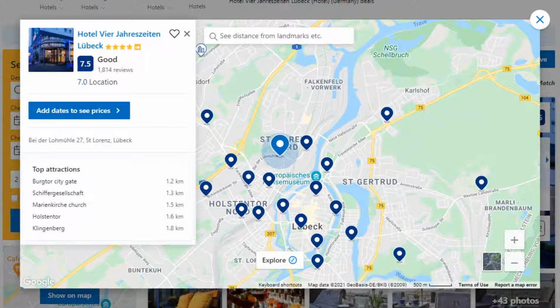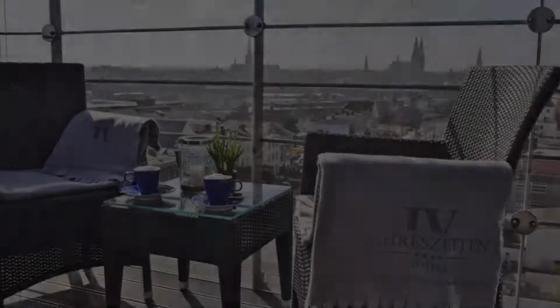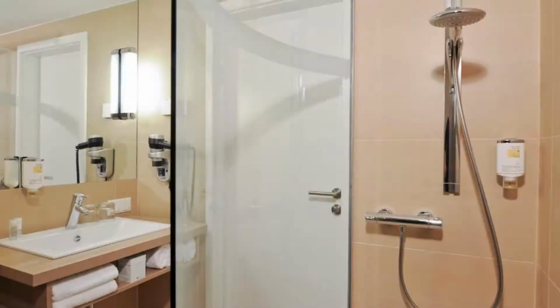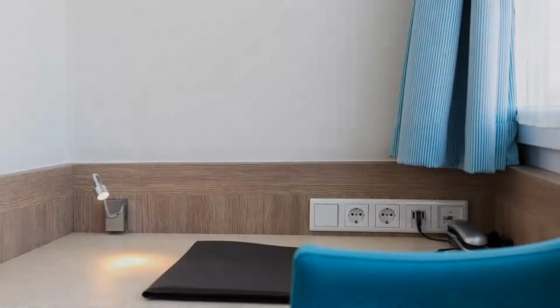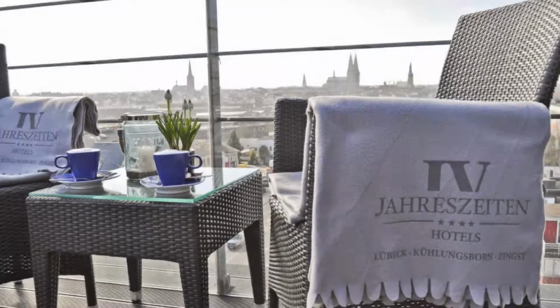Number 9. This is a 4-star hotel. The location of the hotel is excellent and the guests love walking around the neighborhood. Check-in time is 3 p.m. and check-out time is 11 a.m. Guests are required to show a photo ID and credit card at check-in. Pets are allowed in this hotel.